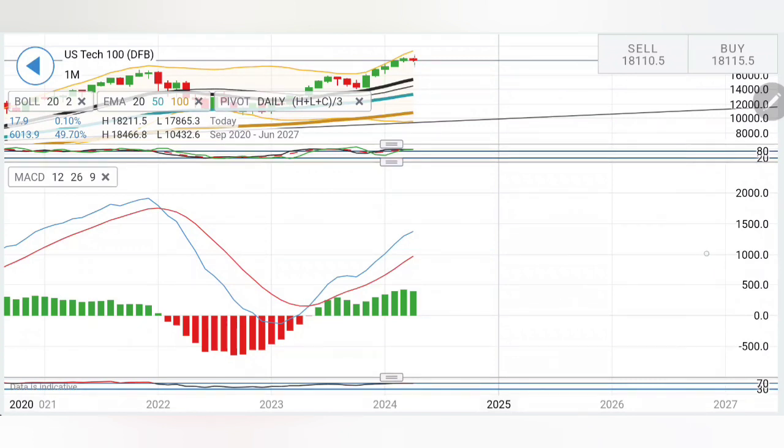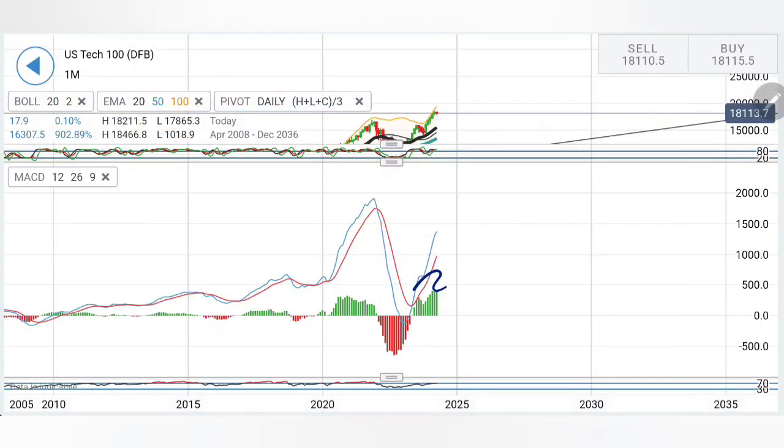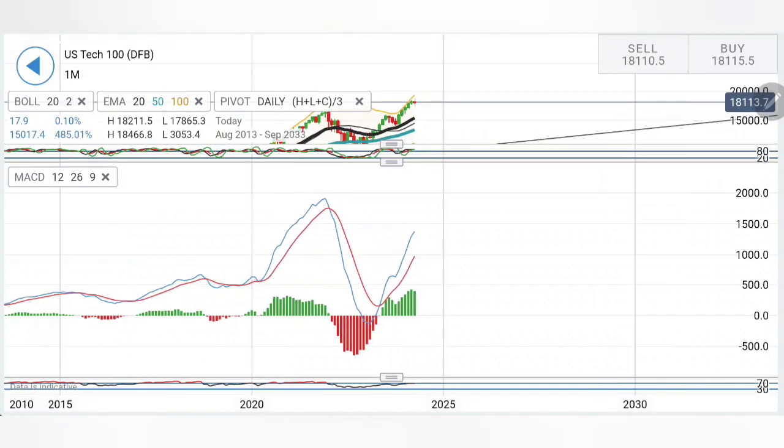MACD, this is the only concern point, and I had shared this earlier as well. See, after the crossover, if you watch my monthly or annual review which I have released in the month of January and December end, you will find that I have shared it very clearly that this crossover is going to lead to higher prices, and it should continue to do so for the first half of the year.